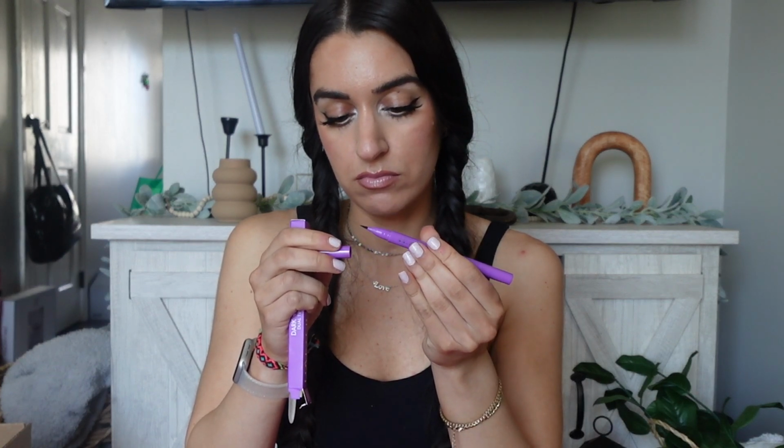Dual tip liquid liner. I don't think this brand sounds very familiar to me, but so we have, okay, it's like a pen and then, oh, a smaller pen. Oh, is that a felt tip? Dual tip liquid liner. Okay, cool. I like that there's two different sides. So liquid liners, I think it's cool that you have two different options for sizes. And I wear a liquid liner like every day. No one can stop me, okay?